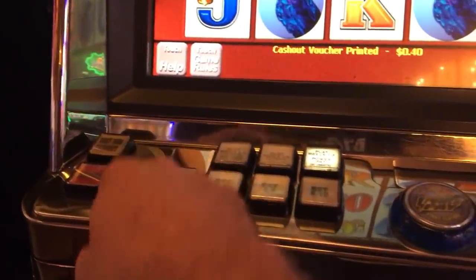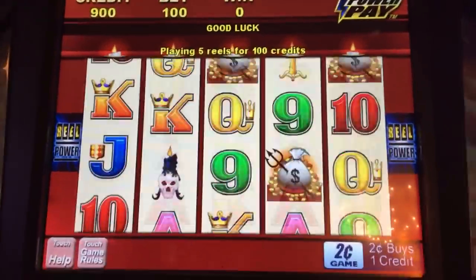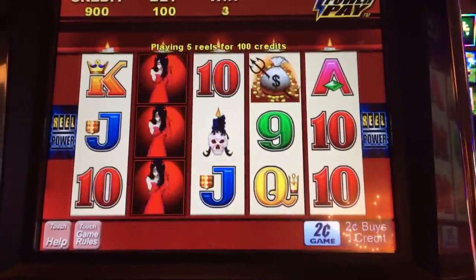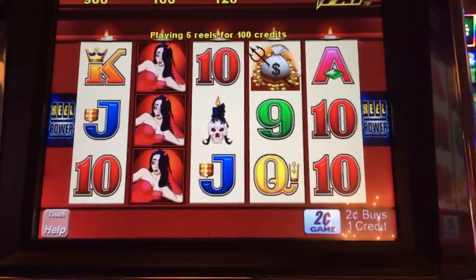Okay, so that one's missing the actual button. We'll do $2 to spend. Let's cross our fingers. That's a good start. I actually hit a jackpot on this. My only time I ever got 5 Ravens was on this machine, for $3,200.